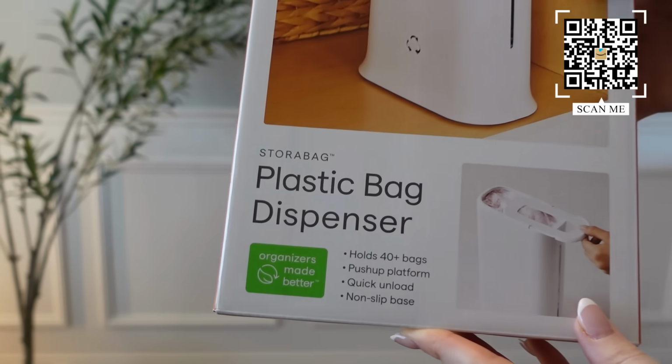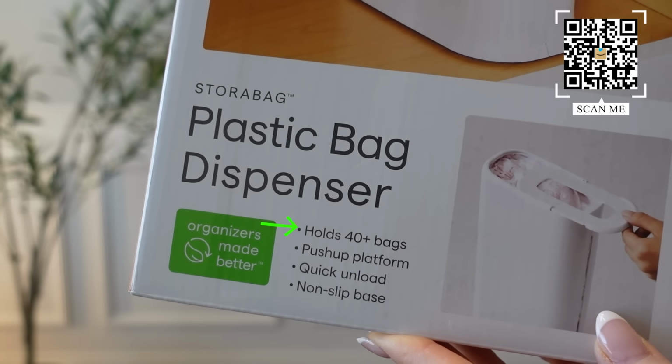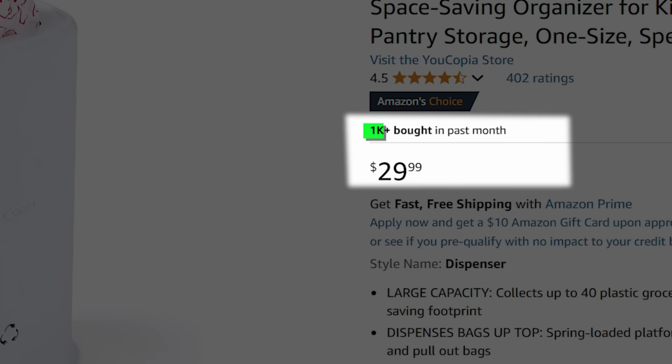This plastic bag organizer can hold up to 40 bags. I also love the non-slip base on it, and it's vertical. It's so easy to load up, and it is spring loaded. That way you're not digging your hand to the bottom of the contraption to try to pull a bag up. It just pushes it right up there for you. I know, it's genius. Over 1,000 people have purchased this within the past month, and currently at the time of filming, this is on sale. So if you're looking for a better way to rein in all those plastic bags, this has got you covered.